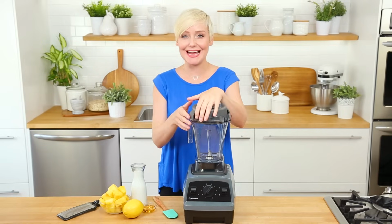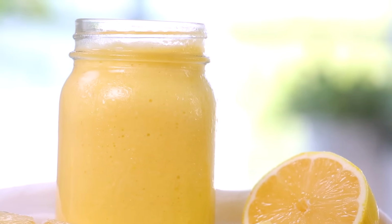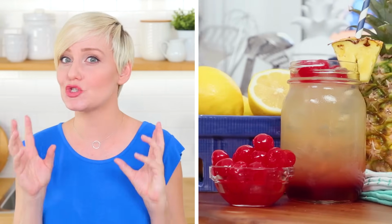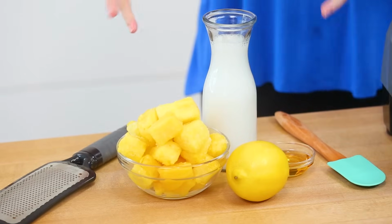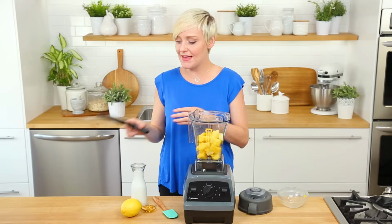My next one I think I am most excited about. This is a creamy pineapple lemonade smoothie. Now, I will tell you, I have made pineapple lemonade on the channel before, not in a smoothie version, but just traditional pineapple lemonade, and it was delicious. So if you wanna look that recipe up when you're done with this yummy video, I highly recommend you do so.